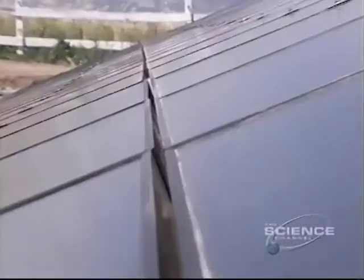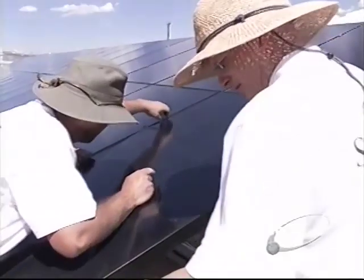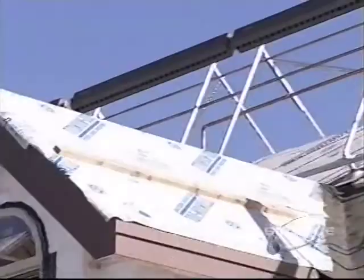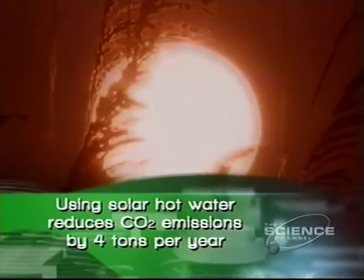Hydrogen-powered homes might be the coolest and newest technology around, but even solar power is undergoing a revolution. We're trying to utilize the sun to its fullest extent to create energy to run all the systems of this house. This house in Colorado is powered entirely by solar energy. That might not be new, but this is.